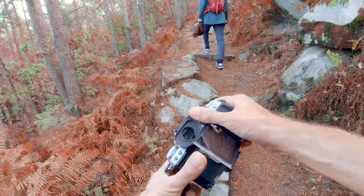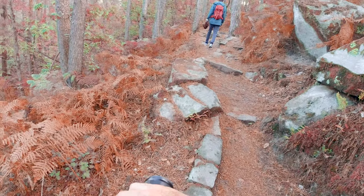Another way of shooting woodland is to have a subject in it and to show how they interact with the landscape.